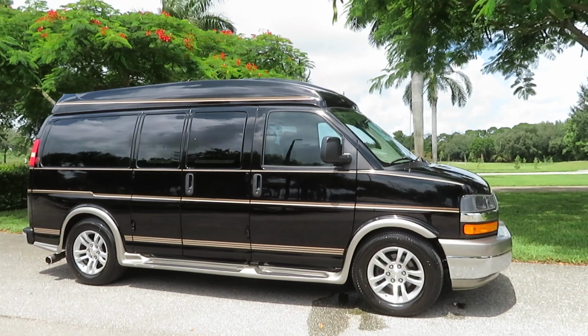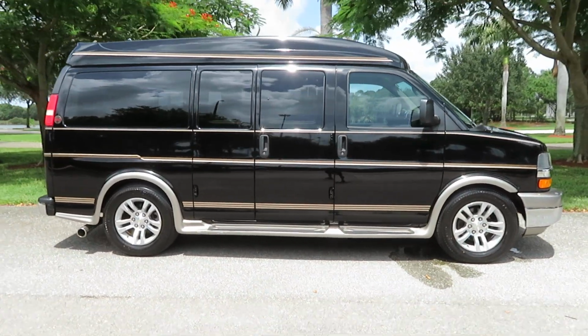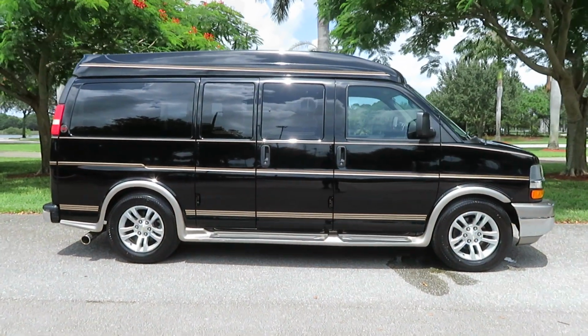Look at that thing. Beautiful. Clean Carfax, non-smoker. 5,100 miles.